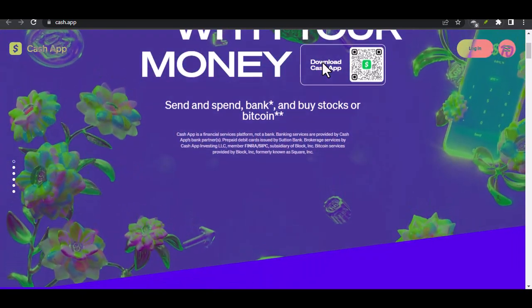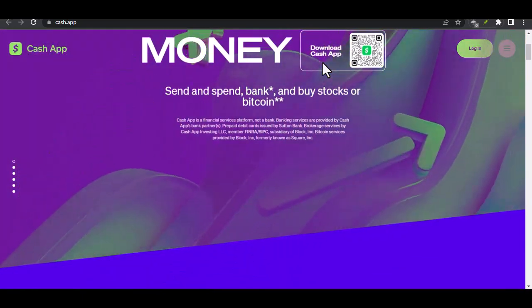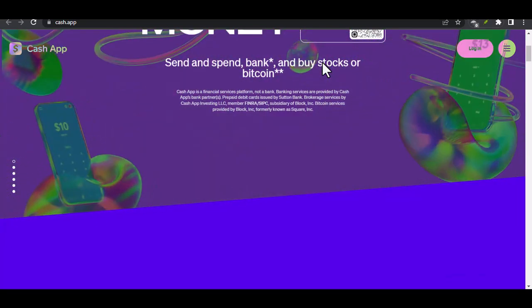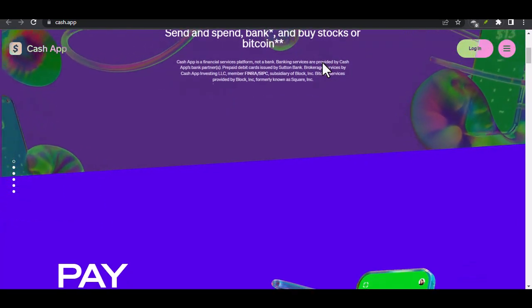But what if you're new to the game? Maybe you're wondering, do I need a whole bank account just to use Cash App? Hold on, don't reach for your debit card just yet. Because the answer might surprise you.